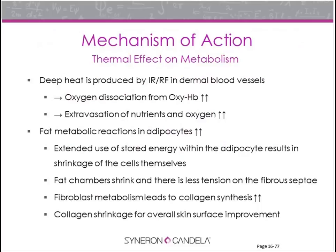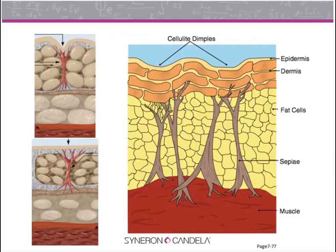And like I said, the deep heating from the radiofrequency and the infrared increases the oxygen, allows nutrients to get into the tissue, also increases the metabolism of the fat, which decreases the size of the fat cells so they shrink, and that causes less tension on the fibrous septae, improving the results seen in cellulite, also stimulating fibroblasts to produce collagen, and you will see an immediate skin tightening, but also some tissue swelling, and that's why you see some of the improvement immediately in the skin wrinkling.